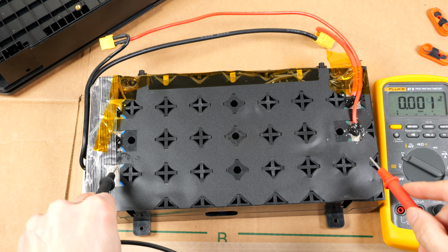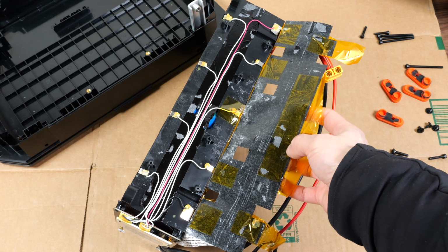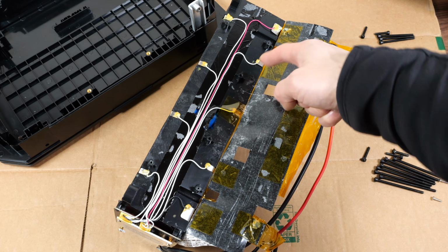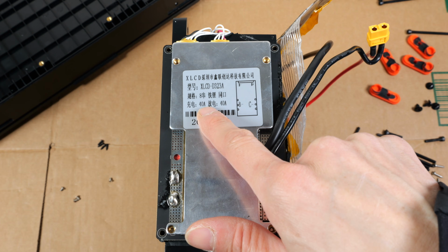We can just measure the voltage. It should be around 24 volts. 26. Peeking back the protection film, you can see the balance lines here. There's a positive terminal, negative terminal, and 7 leads for in between the cells. In-house BMS, it's an 8 in series 40 amp BMS.